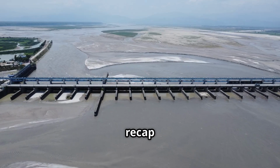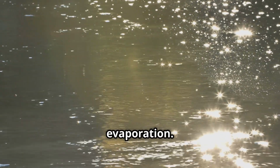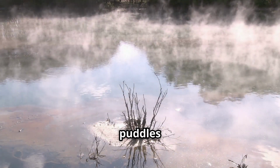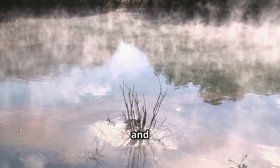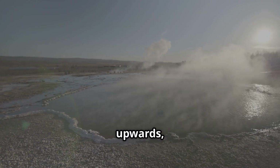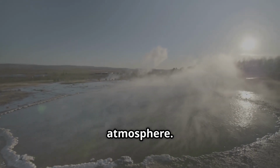So, let us recap this incredible journey. It all starts with the sun's warmth causing evaporation. Water from oceans, lakes, rivers, and even puddles turns into invisible water vapor and rises into the sky. This invisible vapor travels upwards, higher and higher, on a silent voyage into the atmosphere.